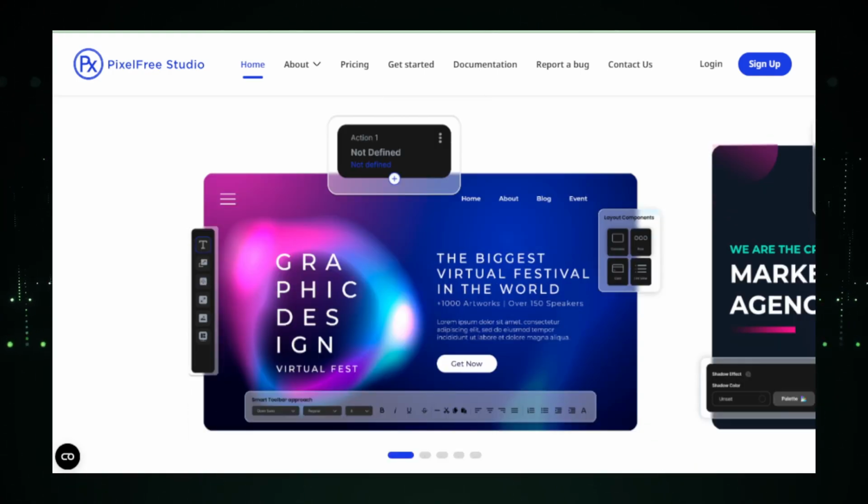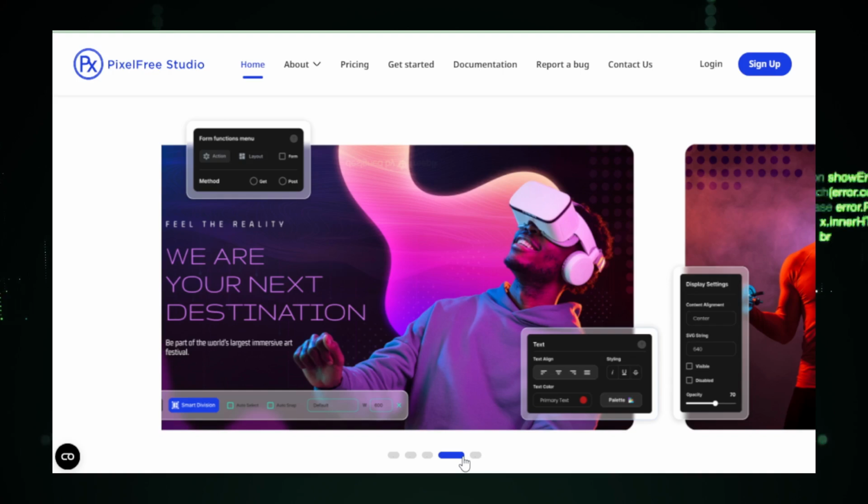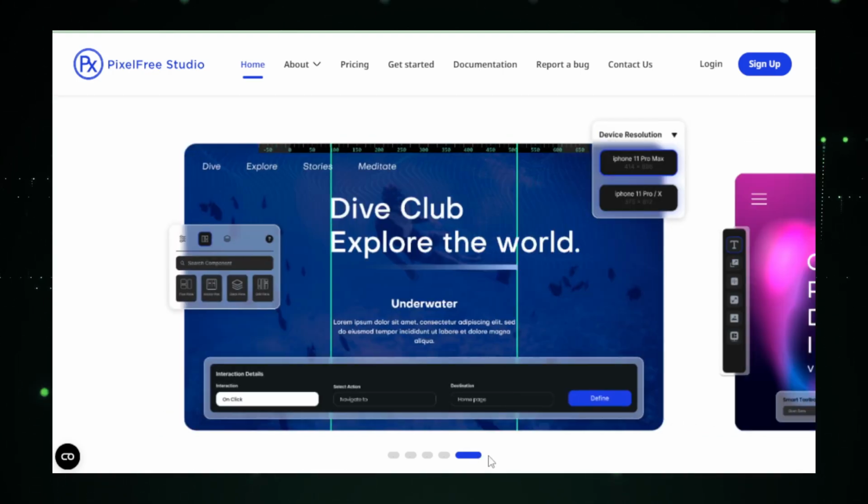Imagine the hours you'll reclaim by transforming the design process. What once took months, now takes mere minutes. It's like having a team of developers at your fingertips, except it's just you, PixelFree, and your limitless potential.